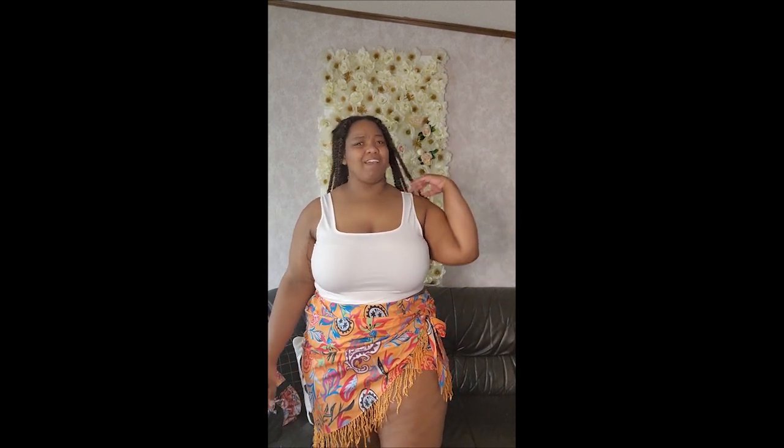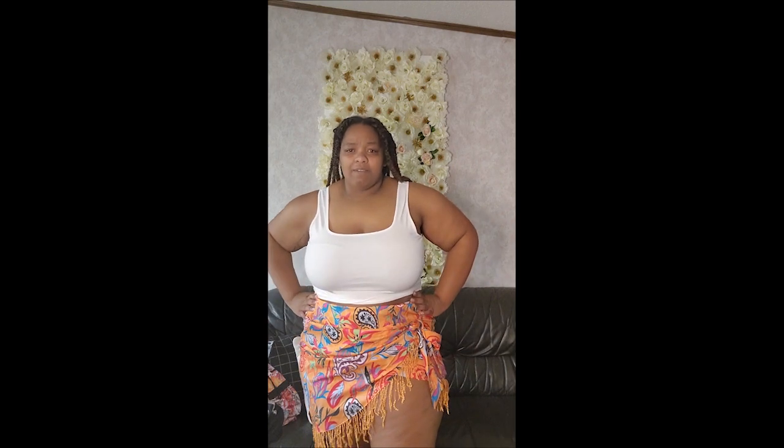And yeah, this is super cute. I'm like, this is a very cute skirt. And I think I might get some of the other colors too.